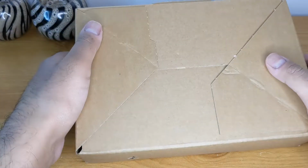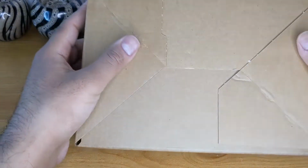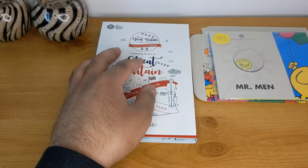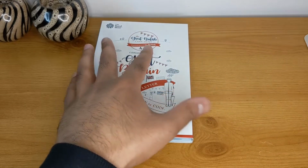I've got a package this morning from the Royal Mint, so let's get this opened and see what's inside. Okay, so this is what I've got in the package. I'll just move that to one side.